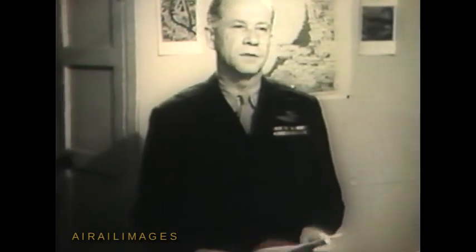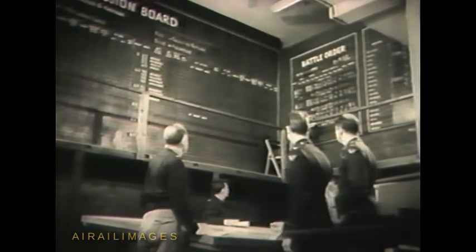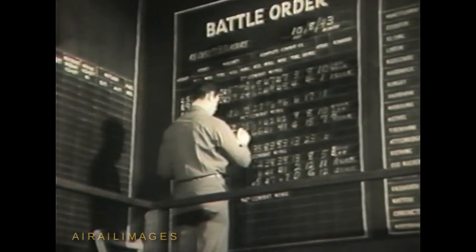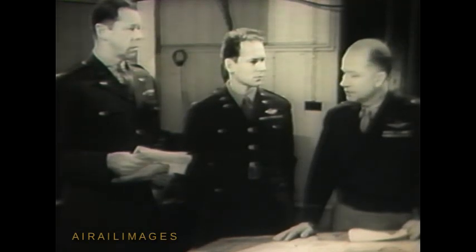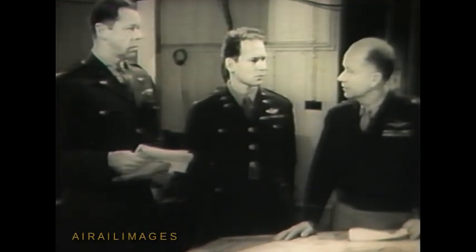At the 2nd Division, the target for tomorrow is Danzig. Danzig, eh? That's fine. How many ships will we have for tomorrow? Well, sir, if you recall, General, on our last mission we had heavy battle damage, and not all those aircraft are repaired yet. Call up the wing commanders and have them put pressure on the groups to get their maintenance crews to work on these ships tonight and get every possible airplane on the line in the morning.